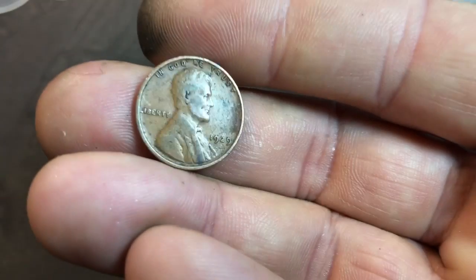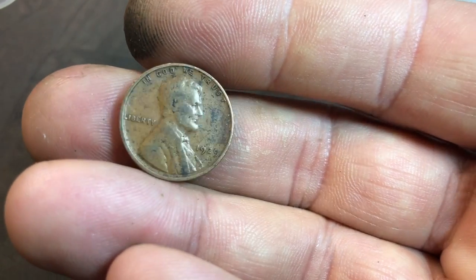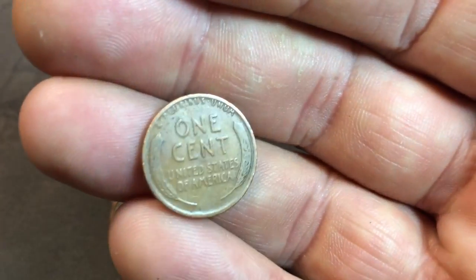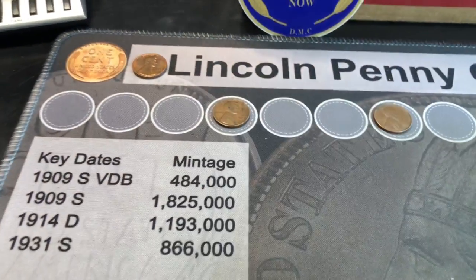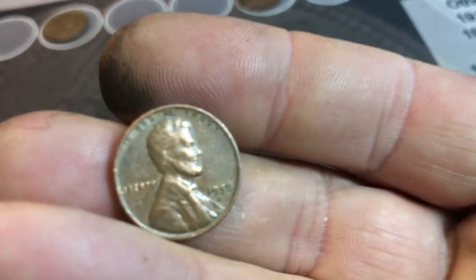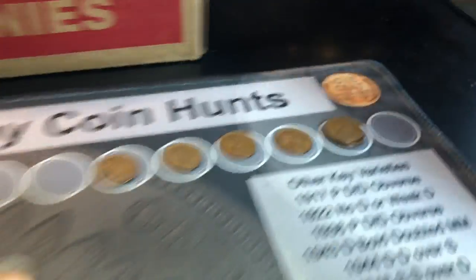Roll number 31, and we got another oldie. A 1929 with very similar type of tarnish like that 28 we found in the last box, but I'll take it. Now that's the oldest and one from the 20s. Roll 32, and we're at wheat cent number 9 now, and it was facing me, a 1956 D. We'll just check it for that shadow D, which I don't see, but another Wheatie for the collection.